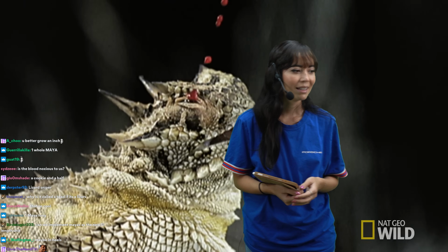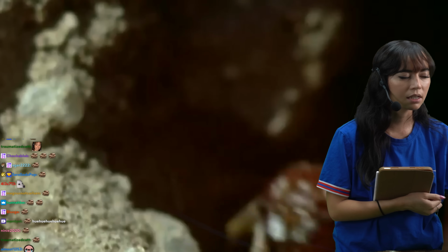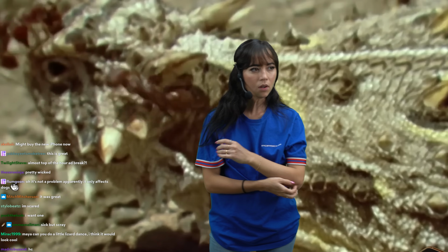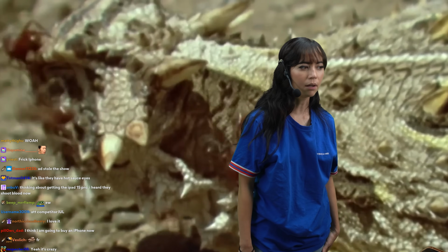Another fun fact about it, it's got a repulsive taste because what they eat is a venomous harvester ant. This is the ant that's venomous that they eat. Honestly, I'm really happy for him. I'm glad he can do all that, and I hope nobody eats him because I really like them.